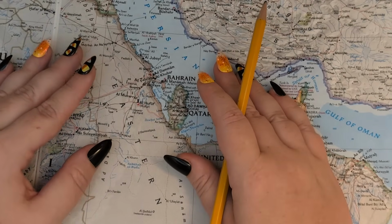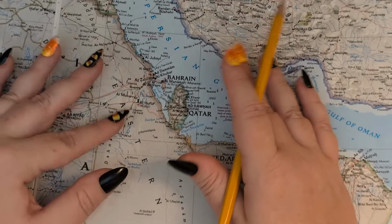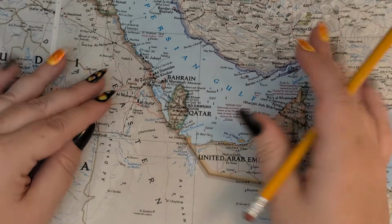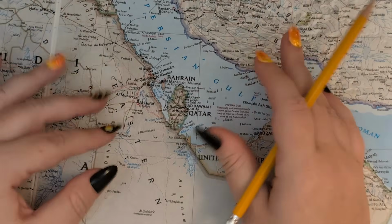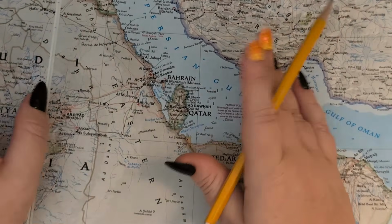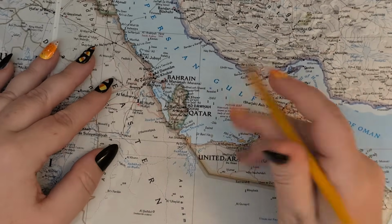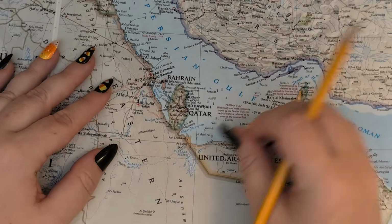My mind just blinked on other things they traded. But mostly pearls. That's what they were mainly known for. And all kinds of different artifacts from India, Egypt, so on, have been found in Dilmun sites in Bahrain. It's pretty neat. They were big into trading.